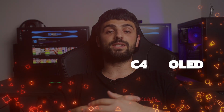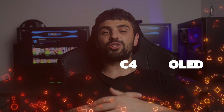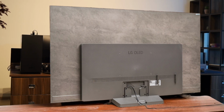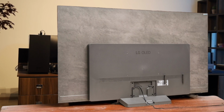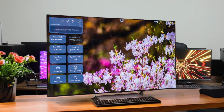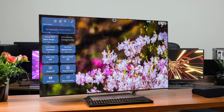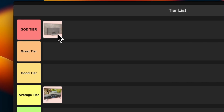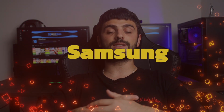Number 2. LG C4 OLED. Oh man, the LG C4 OLED is absolutely incredible. It has stunning picture quality with perfect blacks, vibrant colors, and amazing contrast. It's also packed with features like Dolby Vision IQ, Filmmaker Mode, and HDMI 2.1 for gaming. The WebOS interface is super easy to use and has all the apps you need. Plus, it has great sound quality with Dolby Atmos support. I'm putting the LG C4 OLED in the God tier without a doubt. It's the best TV out there right now, and I highly recommend it to anyone who wants the ultimate viewing experience.